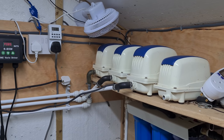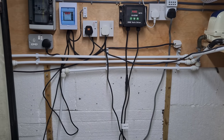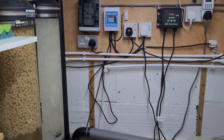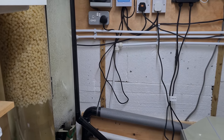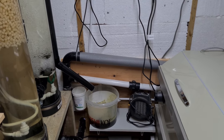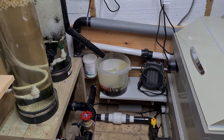But as far as everything else is concerned, everything is going really well. The question is, where do I go from here? I don't really want anything else. I think I've got a great setup now, to be honest. So I'm not sure what I'm going to do now. No doubt I should come up with something. I've got to have something to potter about with, or a gimmick.